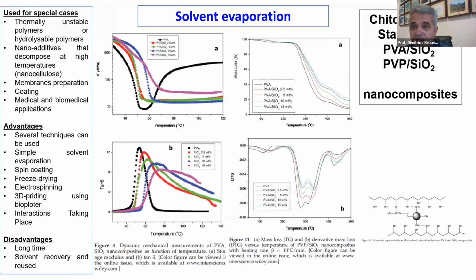Okay, but to avoid these decomposition and hydrolysis interactions, we can also use solvent evaporation. This is a second technique, which is used for the special case when we have thermally unstable or hydrolyzable polymers like PLA or other polyesters, or nano additives that can decompose at high temperatures, like nanocellulose, that we cannot apply via melt mixing above 200 to 120 degrees Celsius. It is used when we want to prepare membranes, coatings, and of course in medical and biomedical applications, where it is very important to avoid the decomposition of the drugs.